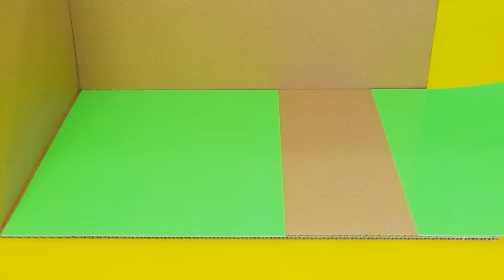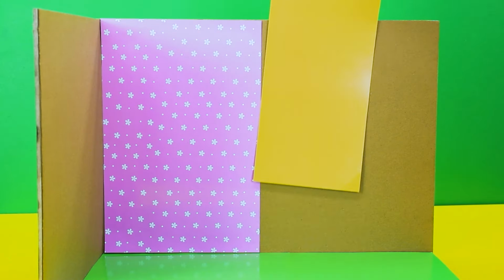Today, I will share how to build a miniature Cocomelon school from cardboard and clay. There are a classroom, restroom, playground, and rainbow slide.